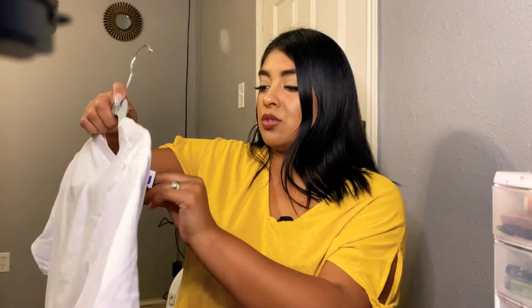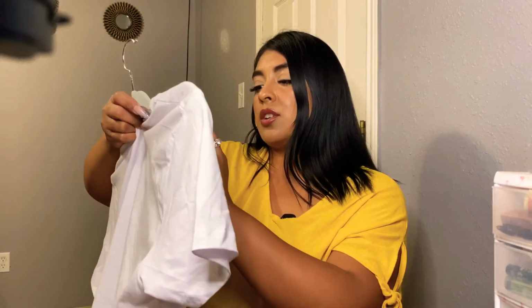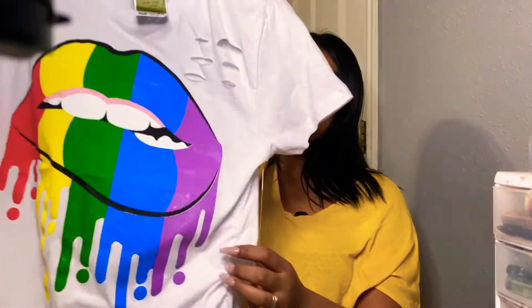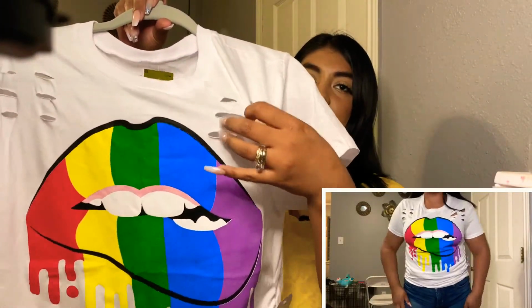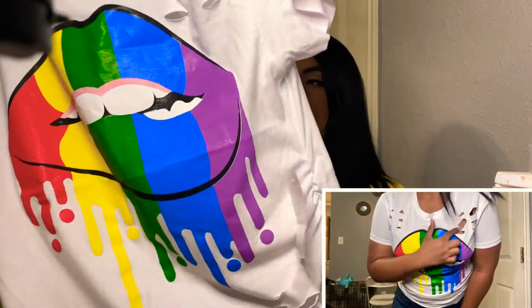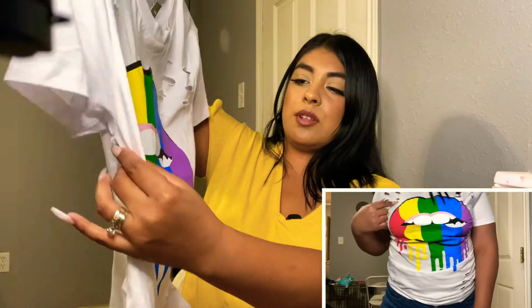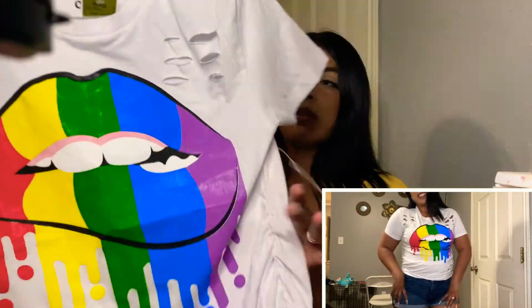And this one is the next shirt. This is also size large, and again it was only $5.99, and it's basically almost the same. This one is just a little different. It's ripped and it has different colors on the lips, but how stunning it is. You can notice right here on the side is different, and then it is ripped and it is closed on the back, which I don't really mind.